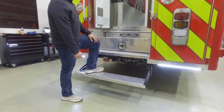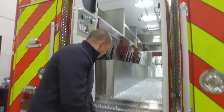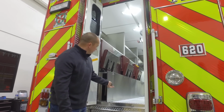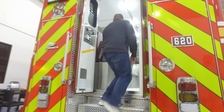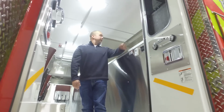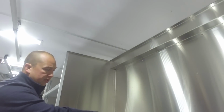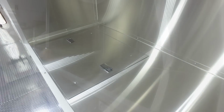So we have the walk-in, but it doesn't go into the cab area. We can take a quick walk up here. Right off the bat, this is where we have some of our ladders. It's a very small complement of our ladders. Usually it's just a 14 and a 24. It is a smaller 24. That way it fits in there. In here, we have plenty of locations for anything from rope to confined space equipment. These are also those access panels we talked about where the Holmatro stuff is located. This stuff can easily be removed and make access.